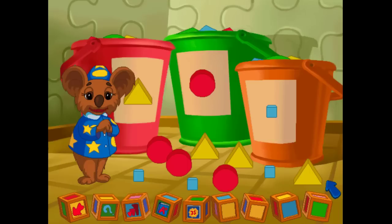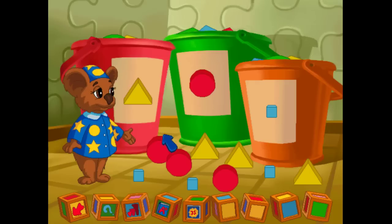Gangway! Blocks! Well, that's just great. Now I have to put all the blocks back where they belong. Will you help me? I have blocks of all shapes, sizes, and colors. Click on a block to pick it up. Then move it over the bucket with the same picture and click again to drop it in.